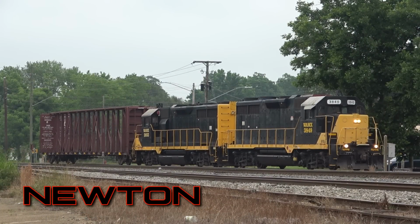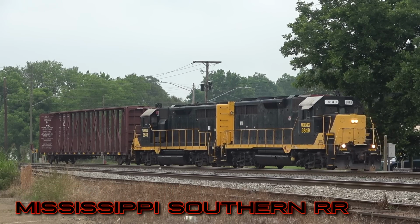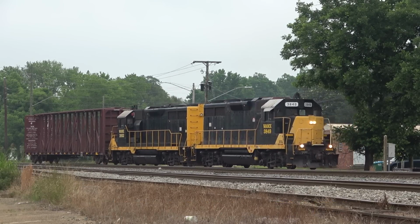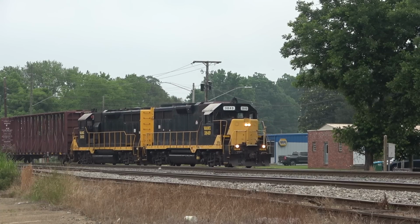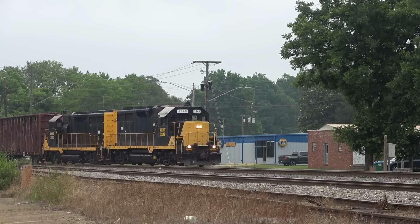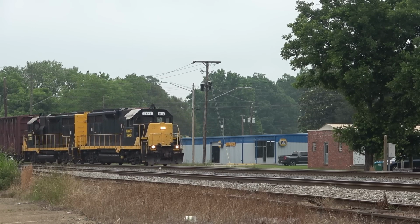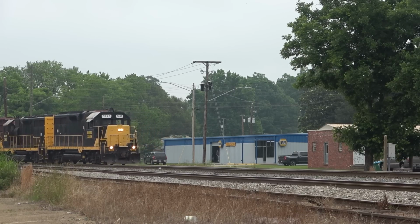Working west along I-20, the following morning finds me in Newton as the Mississippi Southern Railroad is busy building its southbound train. The Watco crews will be taking their train down to Bay Springs to serve multiple customers down there, such as Georgia Pacific and Pecos Farms. Like several other Watco lines such as the Louisiana Southern, Vicksburg Southern, and Arkansas Southern, Watco took over operations of these lines in 2005 from the KCS.